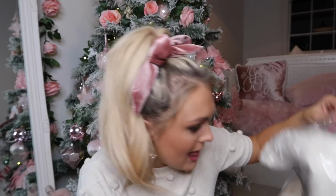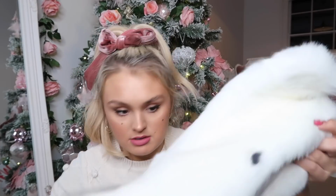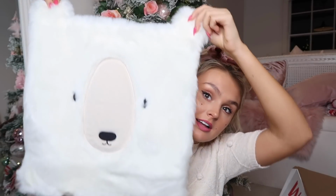But of course, because I got that one, I had to get the matching pillow cover, as you do. This one was £12.99, and are you ready? Look at that. Is that not the sweetest little thing? The thing that annoys you when you order a pillow online is they never come with a pillow. And I'm like, babes, I don't necessarily have a pillow of this size. I have to go out and find a pillow of this size.